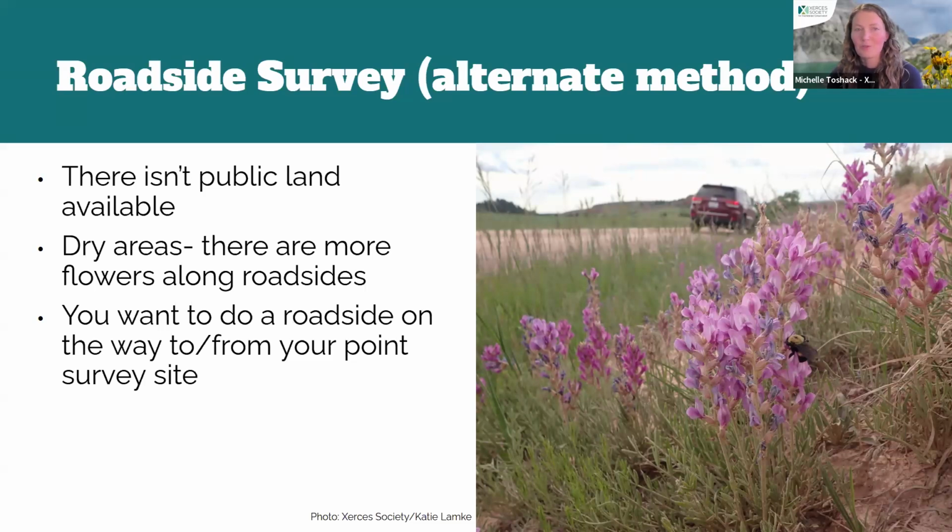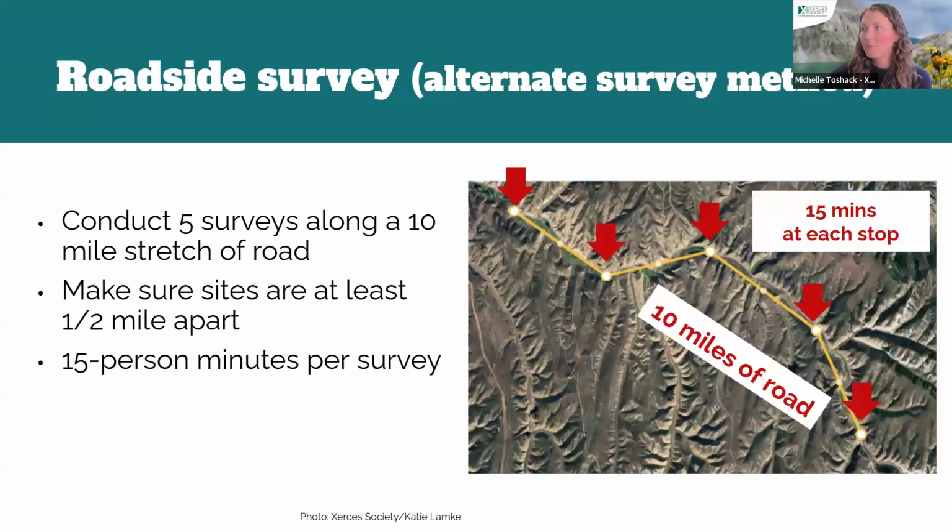So sometimes things will be dry and desiccated in other places, and then you'll go to the side of the road and have lots of flowers and lots of bees. Also, you might do a roadside survey if you're traveling between different survey sites doing point surveys. So this is definitely a method that can be used.